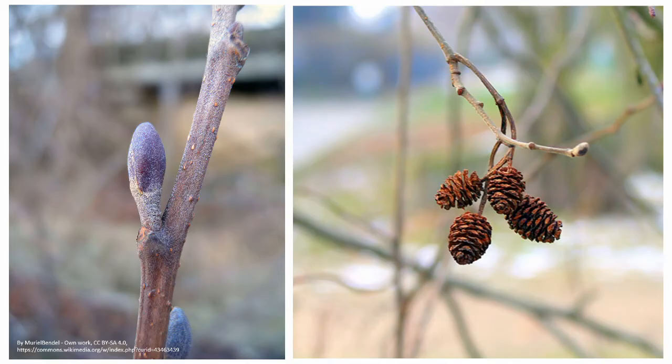In winter, look out for club-shaped leaf buds, which are this lovely purple color. You'll also see the female catkins that look like little brown cones. These stay on the tree all year round.